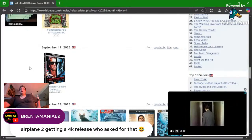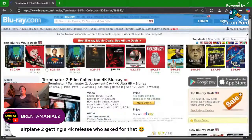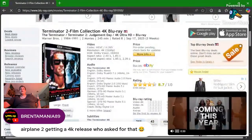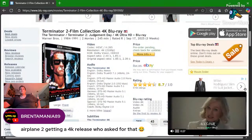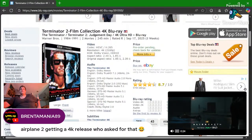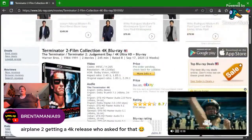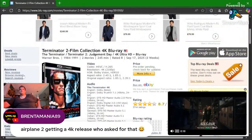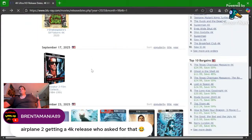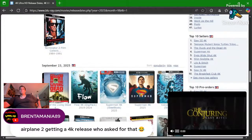Terminator 1 and 2 are getting a 2-film collection right here. So for those of you guys that want to somehow be forced to buy that really crappy 4K transfer of Terminator 2 Judgment Day, it's now packaged with a very decently good transfer of the first Terminator movie. So yeah, there's that. I haven't bought a single one of these yet, so I might just get this for the hell of it. I know that Durant Cinema is foaming at the mouth right now. Anything with Arnold Schwarzenegger, that is his bread and butter.